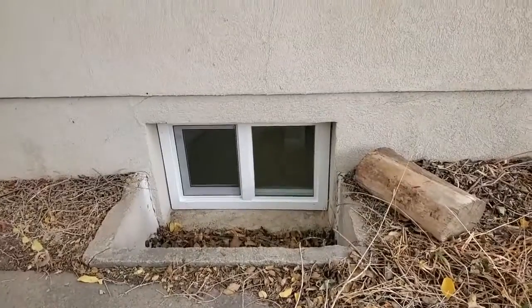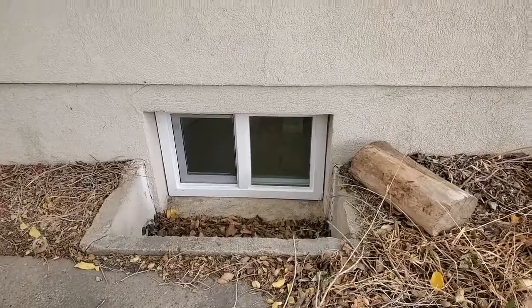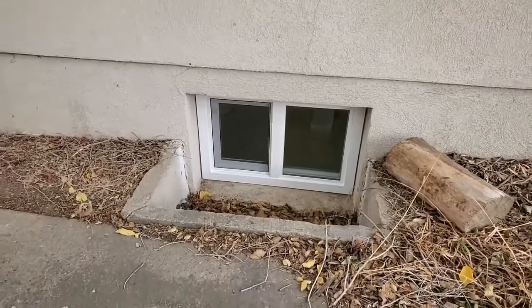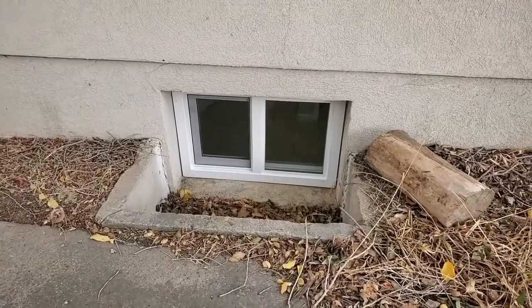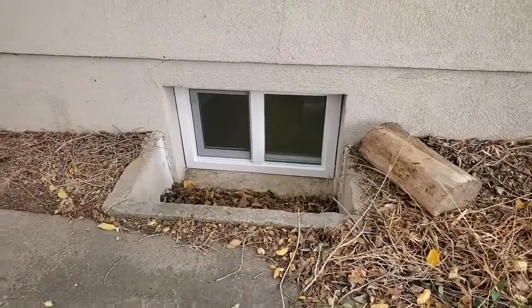So this is a new window that was recently installed. At first glance, you're looking at this saying, well, that doesn't look safe because it looks just like the old window. How is this better than what was there before? So let's go in and take a look inside and see the difference.